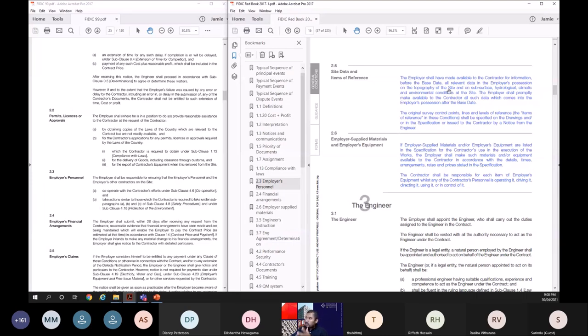Site data and items of reference, a new provision again. The employer shall make available to the contractor, before the base date, all relevant data in the employer's possession on the topography of the site and on the subsurface. So every piece of information should be given to the contractor now. Whatever the employer got before the base date, if the contractor can prove that the employer knew something before the base date and it was not disclosed to the contractor, then the contractor can take action against the employer now, because it's clearly mentioned. The employer has to disclose anything that he knew before the base date.